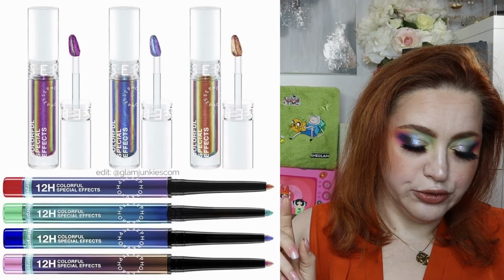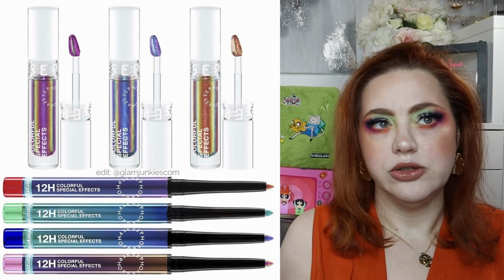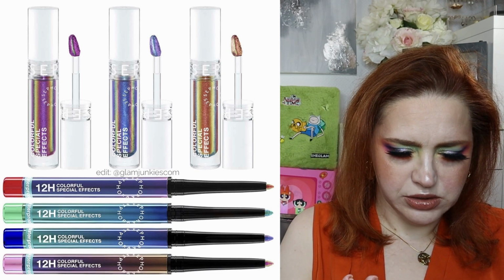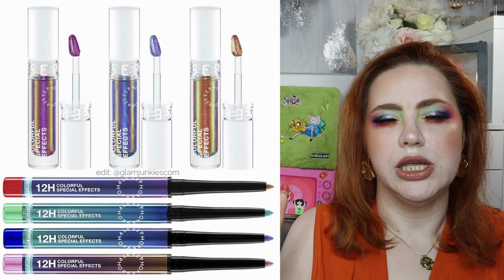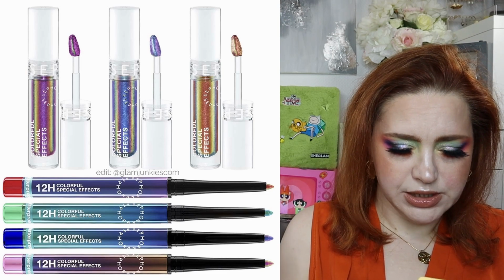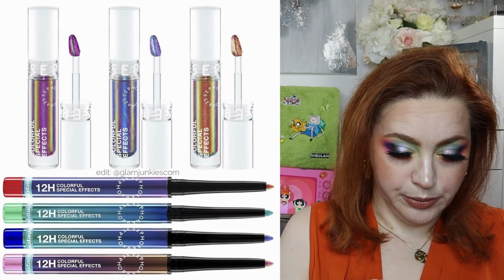And then we do also have the colorful special effects liquid eyeshadows as well as liners in there. I think these are not the only colors, are these? I'm not 100% sure, but it seemed to be at least 3 seemingly multicolor liquid eyeshadows as well as seemingly multicolor eyeliners. Just saying.